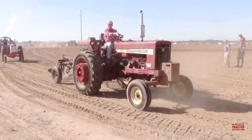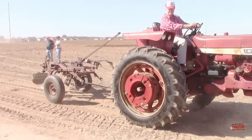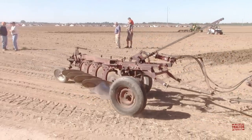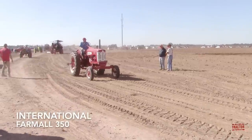Mr. Gail Williamson from Hopkinsville, is that right? A 1967 International Harvester 656 model. Mr. Gail Williamson from Hopkinsville, 1967 International Harvester.